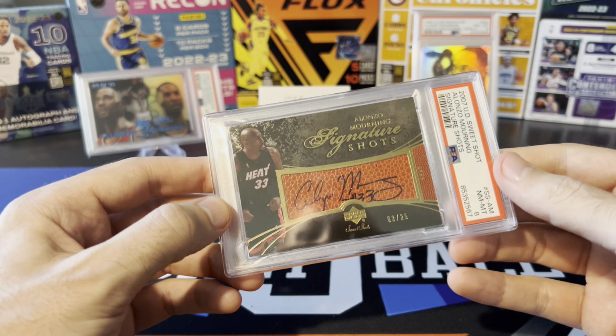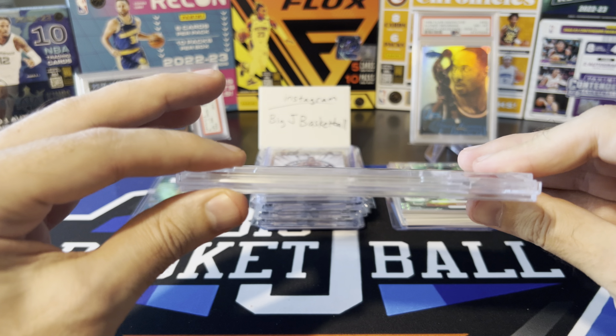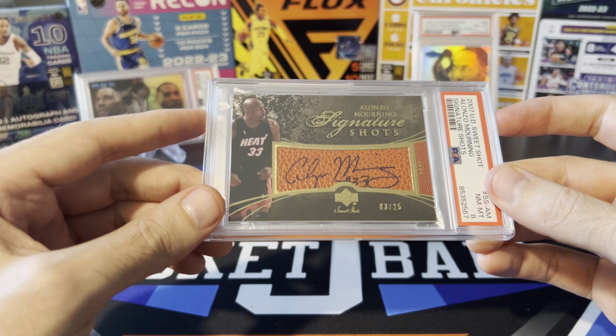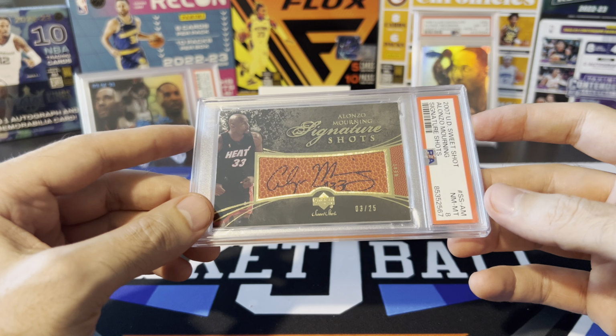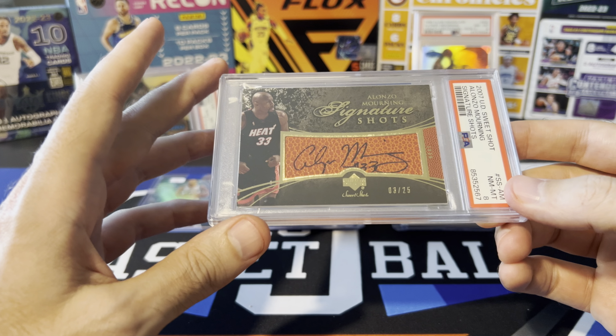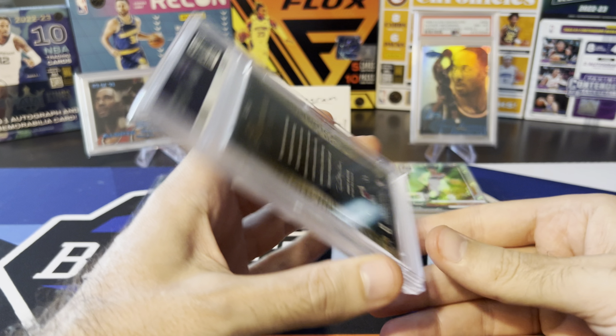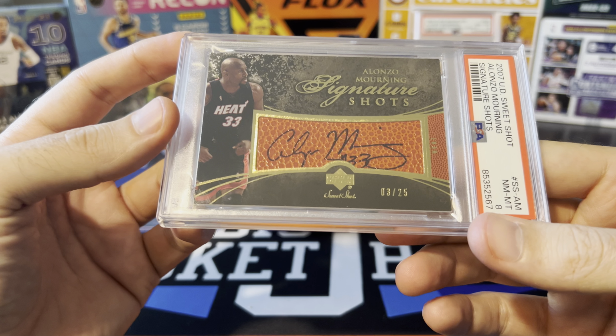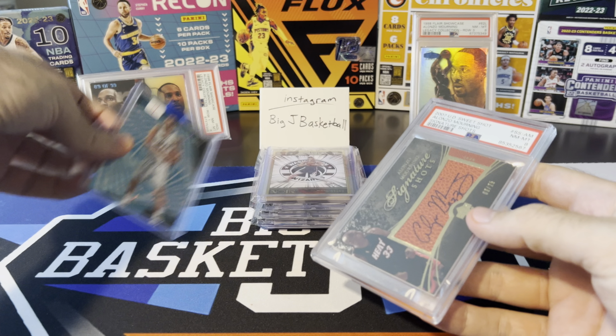I don't really like these big thick holders like this. This is kind of before they started changing things around. So I'll probably just crack this and put it in a mag. Pretty much all my other Mourning autos are just in a one touch. I don't really see the point to grading a card like this. So most likely I'll crack this one out. And I'll probably be happier that it's just in a one touch, but very nice to 25 there.